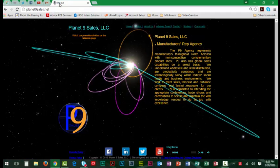So we want to make Planet9Sales.net... we want to pin this tab. We want to be able to get to this web page frequently. Well, the first thing that's important about pinning web pages is to make sure that they use a favicon. Here we've taken the P9 logo and created a different logo for the favicon. You can see it's the same logo, just a different color scheme. It looks better on the tab.